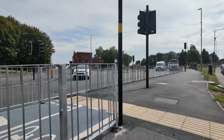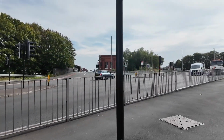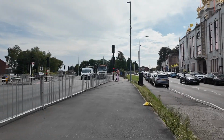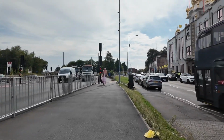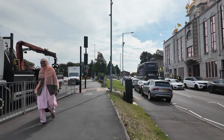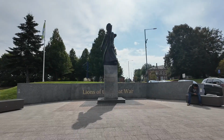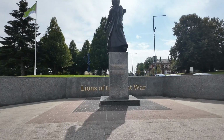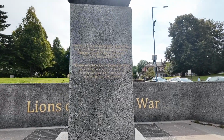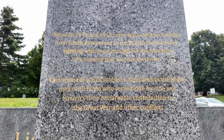There's Rolfe Street just ahead of me. Now before I cross the road, Toll House Way, I'm just going to go a little further ahead and show you a couple of statues that are here in the centre of Smethwick, commemorating the lives lost in the Great War. Just show you what it says on there, on the plinth.